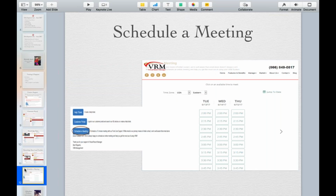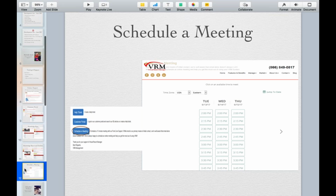And then the last slide that I'm going to talk about is the new functionality to schedule a meeting. If you go where we were, under contact support, one of the options was schedule a meeting. If you click on that button, it's going to display this page here on the right. That's going to allow you to select a time that you want to meet. You can jump to a date a couple weeks ahead if you want to meet next week, or you can use the arrow there on the right and move around to whatever date you want to meet. And then you would just select the time that you want to meet.